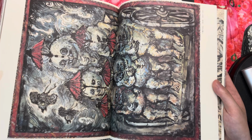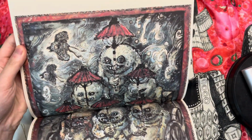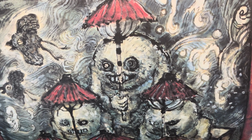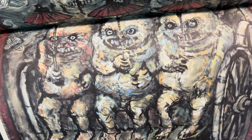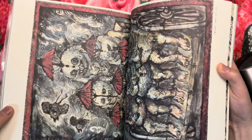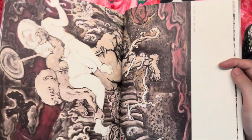This one's pretty sick. Love that symmetry. I'll just flip it around. I'll hold it up. More detail. You can see how vibrant the colors are in this book. You can see every sort of stroke in those. I should have put up the book closer for the other artworks as well.